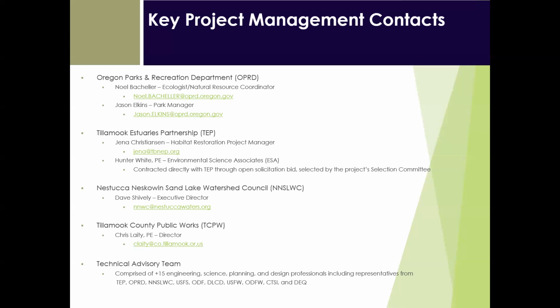We also wanted to introduce ourselves as the new management team, because I'm new with TEP. Dave Shriver is new with the Watershed Council. Since the last round of work on this project, there have been changes in positions and new people coming together. So it's just a chance for you all to meet us as well.